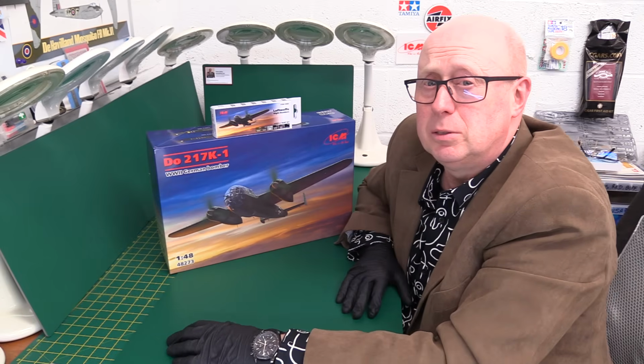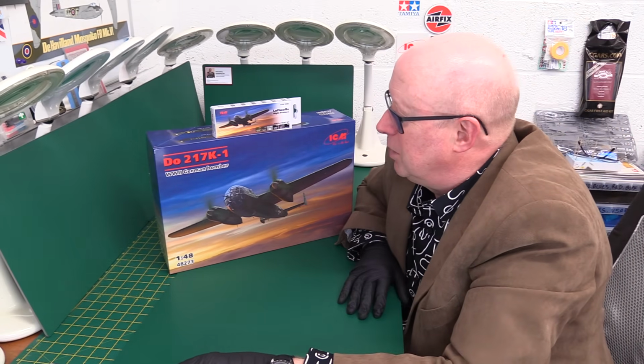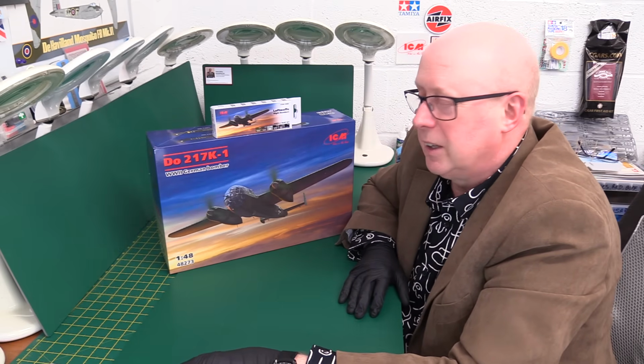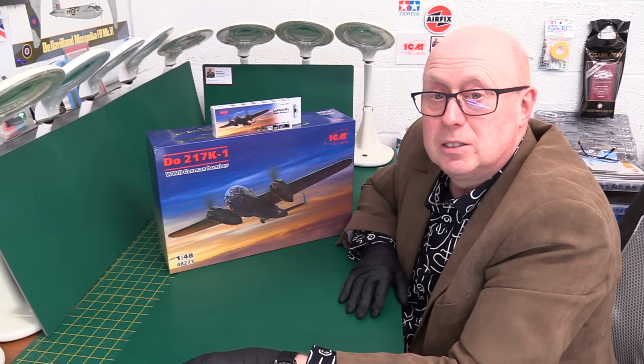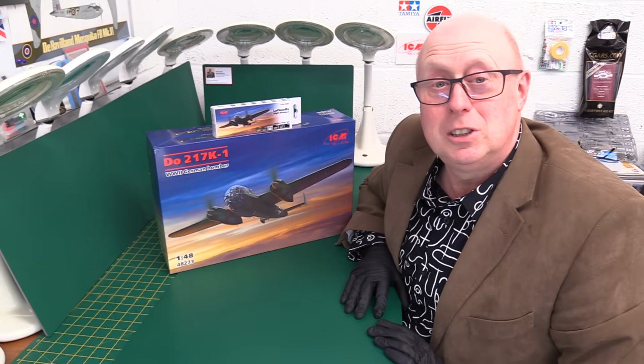Apart from that, I think it's beautiful and flawless. Very nice kit. Glad that's come through. Been waiting for that, and it's been a bit delayed through reasons beyond their control, and I think it's well worth the wait. So thank you very much, ICM. Hope you enjoyed that. I thought it was interesting.